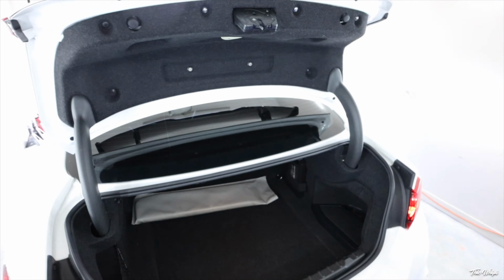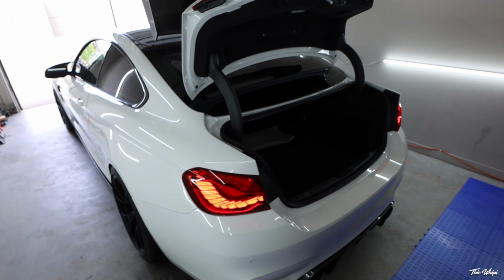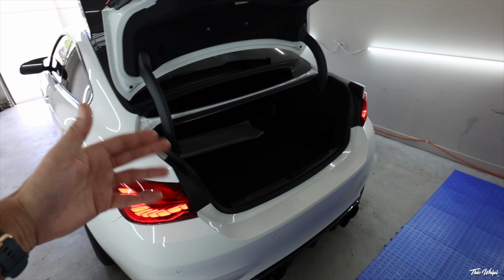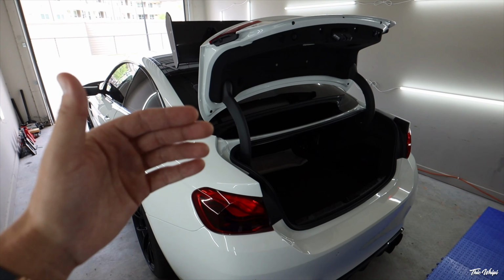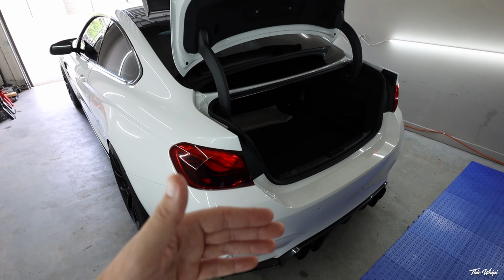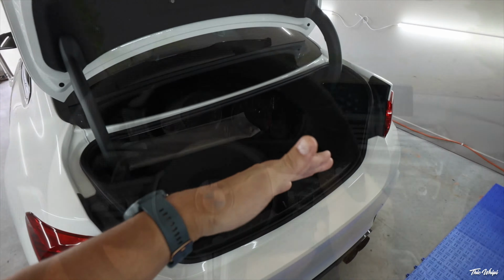Now, the easiest way to tell if your water injection system is in fact working in your M4GTS is take it out for a drive, let the car get up to operating temperatures, throw on your sports display, and that water injection system should be kicking in only under wide open throttle at 5,000 RPMs up to red line.